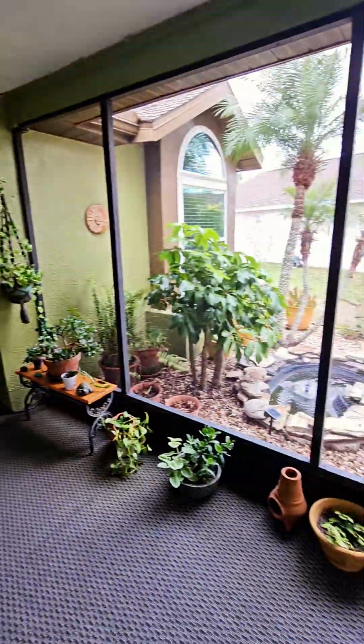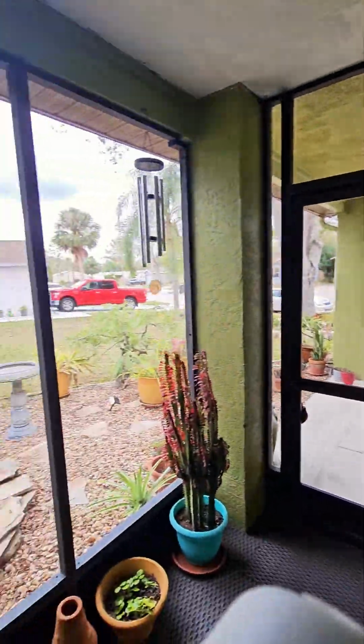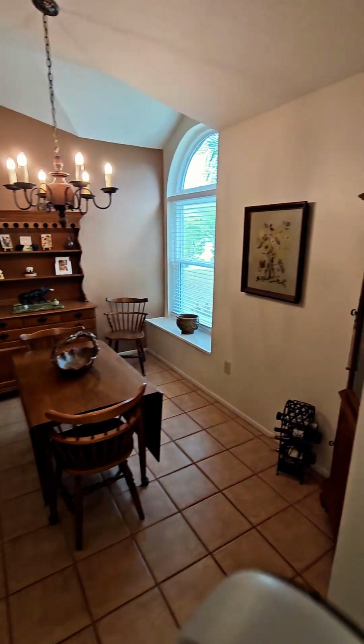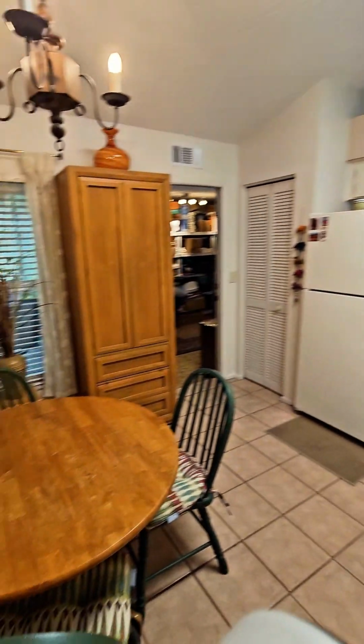We have a beautiful screened-in porch, great shape, great condition, freshly painted exterior, tons of landscaping. Some of this will be going with the homeowner, but things like the little koi pond, those will stay here. So we go inside the property. We have a dining room to our right, some partially vaulted ceilings, and more vaulted ceilings in the living room. To the left, we have our kitchen with a little eat-in nook.